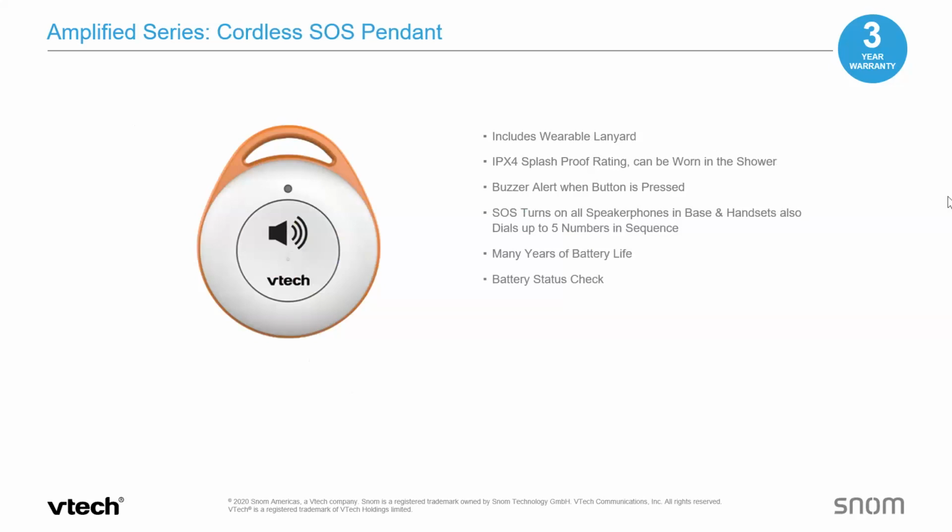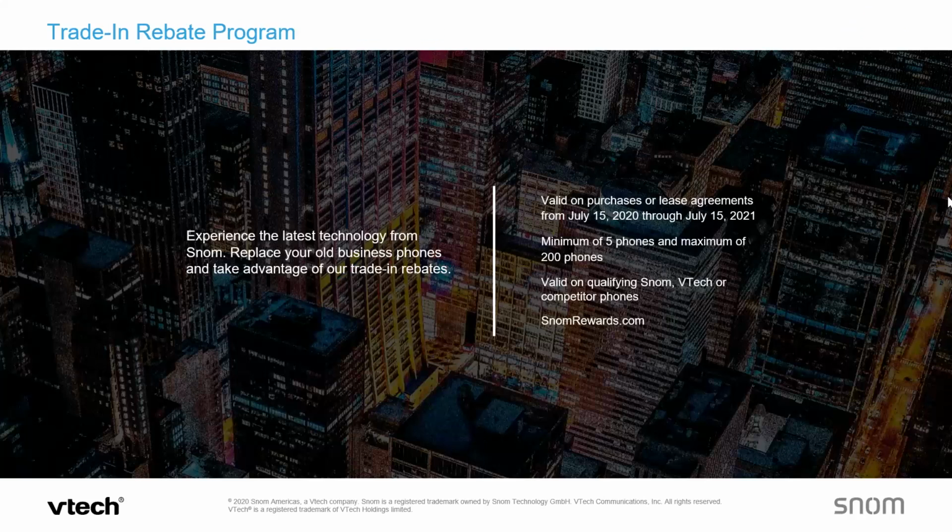So again, when we think about talking with assisted living facilities or any healthcare facilities, or even if you're thinking about it for your own use, for a parent, for anyone on the call, this is obviously an important feature to have.